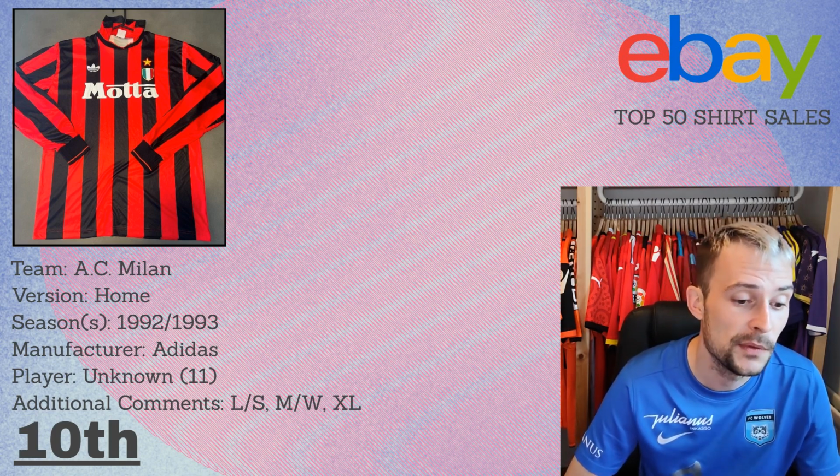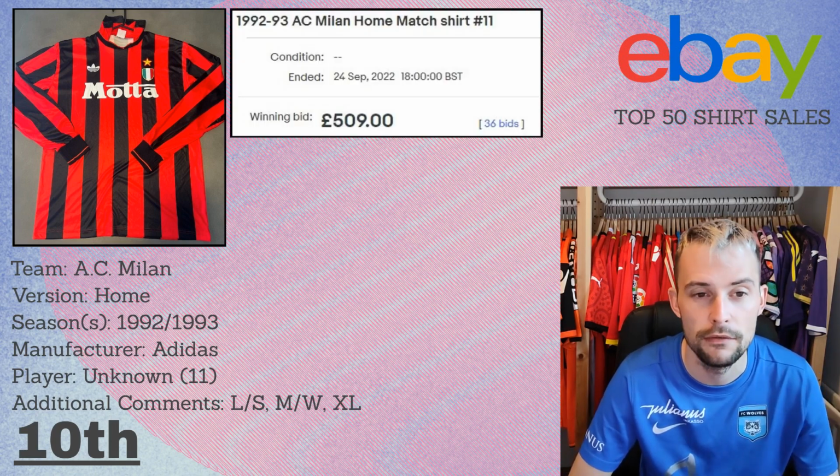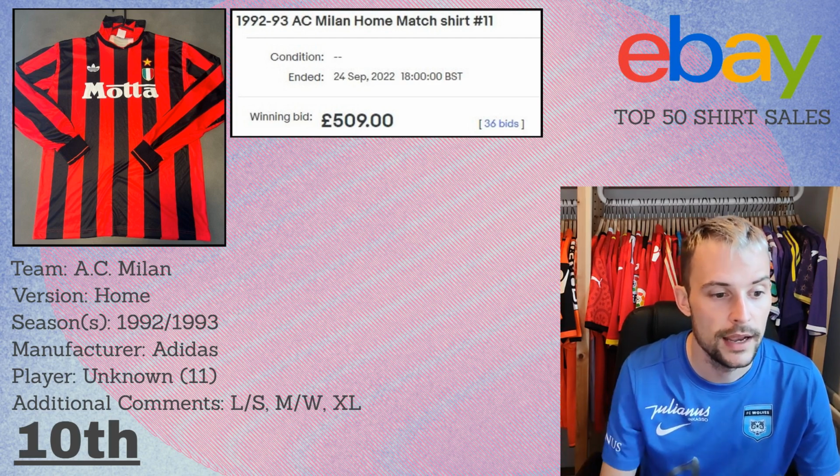Long sleeved, and this one is match worn and extra large in size. 36 bids came in and £509 spent. 9th we have Huddersfield Town.